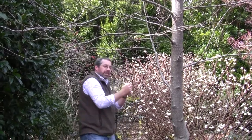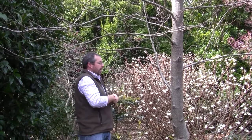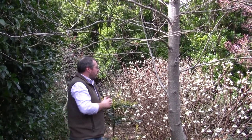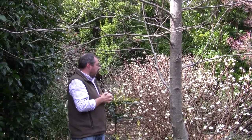So it's kind of diminishing returns. It'll keep growing, but each year it'll get a little bit less, a little bit less. But maybe 6 or 8 feet tall. It's already approaching that in width. And this is a pretty big old plant.